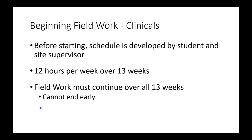Now, field work is a little bit different. Before you start, you will set up your schedule with your site supervisor. You should know that clinicals is 12 hours over approximately 13 weeks. The semesters have been changing a little bit. We will have to see what it looks like for spring because of COVID-19 and a lot of the restrictions that have been put into place. I didn't mention that for work-based learning, it's about the same number of hours. It's a little bit less, but it's about the same number, 10 to 12 hours throughout this semester.